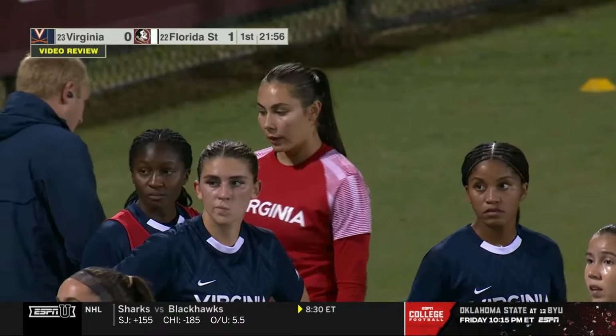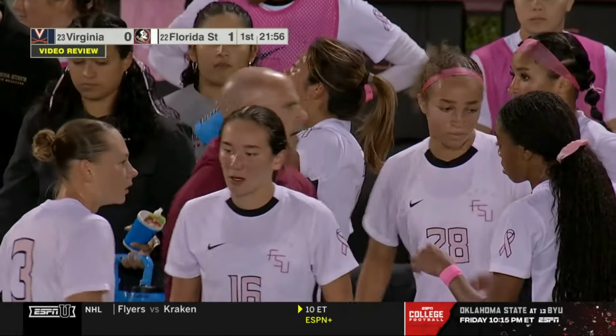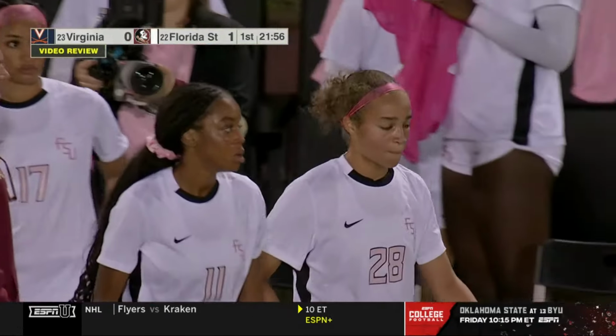Now, Florida State has only had a couple of penalty kick attempts on the season. They're 1 for 2 as a team. Dudley has been the player to make one.